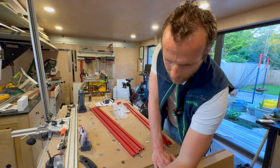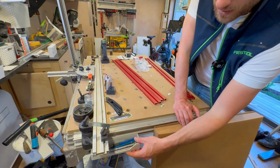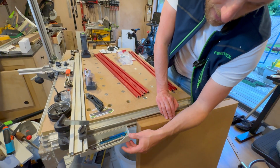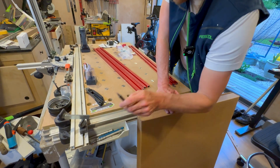By the way, I don't know if I've pointed this out before. This is the Festool MFT table, and as with everything now, you can get a lot of stuff 3D printed. This, I think I got this from Etsy. Someone 3D printed something to slot in, so you can basically store stuff here.